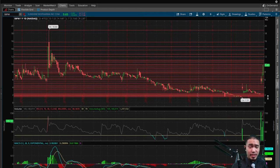RSI is currently at 86, so that is very overbought, very overvalued, so be careful, guys. And this did 105 million in volume today. Very significant volume, second biggest volume day of the year. So this pump slash squeeze today was confirmed by the volume. Okay, guys, just my opinion, not financial advice.